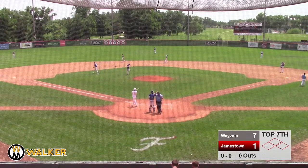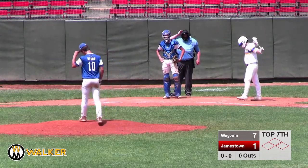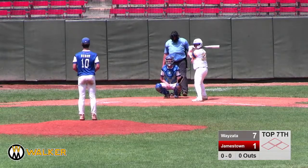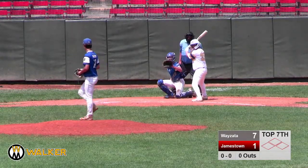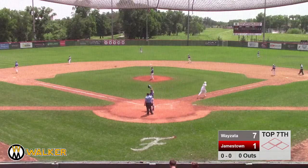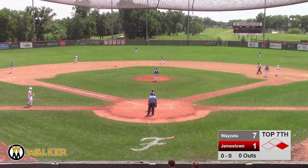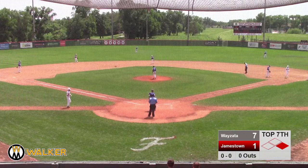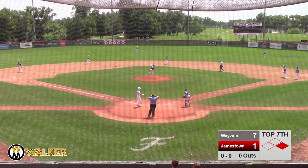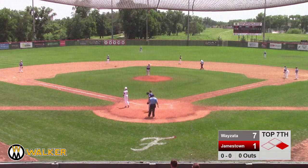Leading off for Wayzata will be number 33, Daniel Carson. Start of the 7th, I feel like Wayzata just needs a couple more runs, as first pitch is lined into left field, hit pretty hard. That'll be a single for Daniel Carson. Yeah, Carson put up a good barrel on that into left field. Starts sending off great.